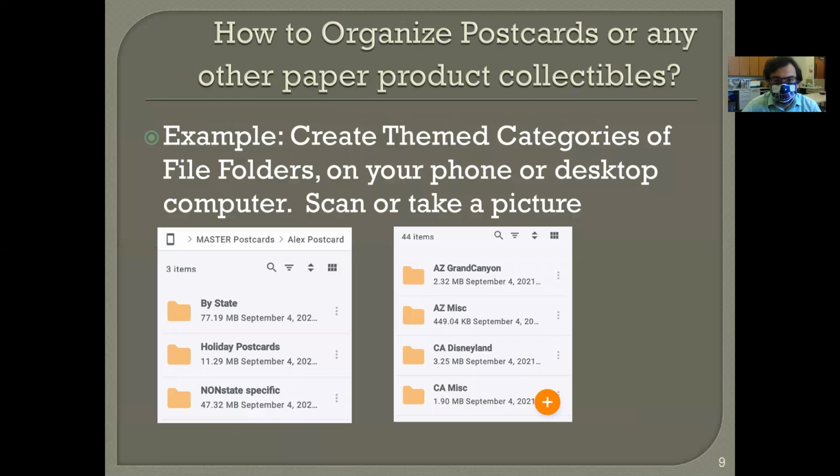So how do you organize your postcards or any other paper product collectibles? You're going to probably collect quite a bit. One example you could do is create themed categories of file folders on your computer or on your phone. If you take pictures of your postcards or paper products, you can then organize those into those folders. You can use a scanner, or you can just take a picture with your phone or a camera.